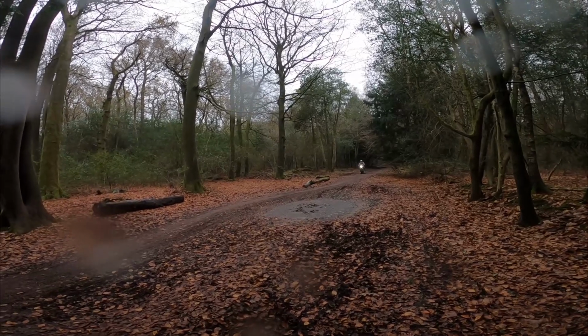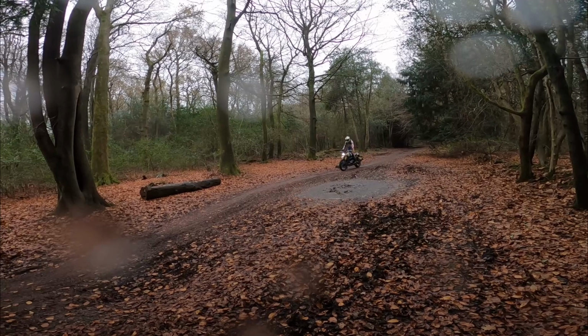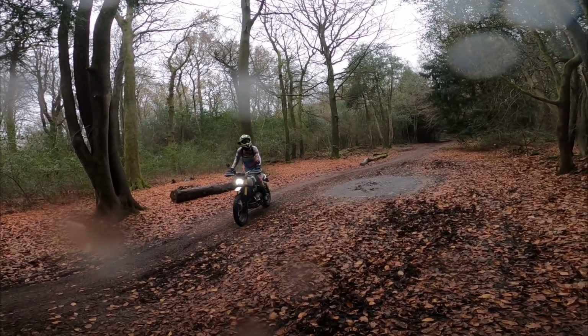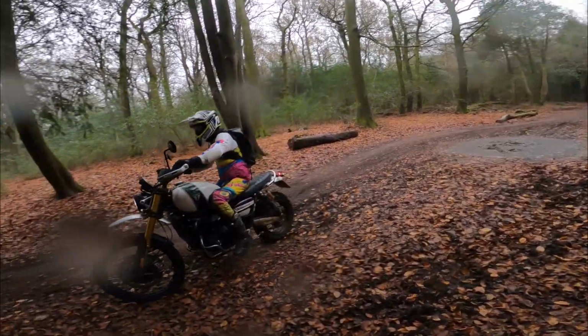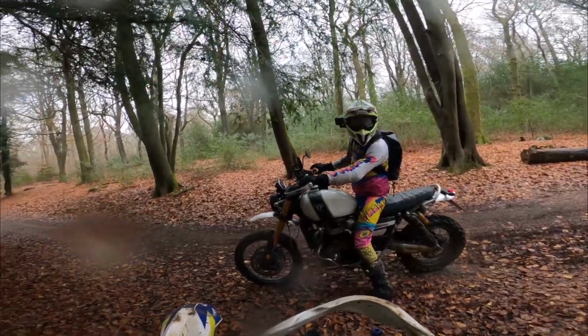Fair play to the Scrambler and fair play to Nick. Usually this time of year we won't see any big bikes on these trails. They're far too slippery and muddy and rutted. However, this Scrambler and Nick are absolutely bombing it through big puddles and slippy slopes. Let's go back there just in case.